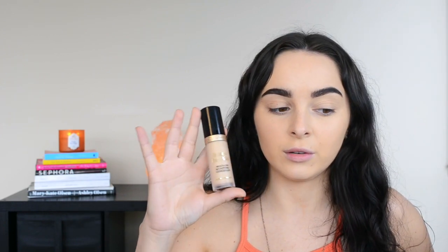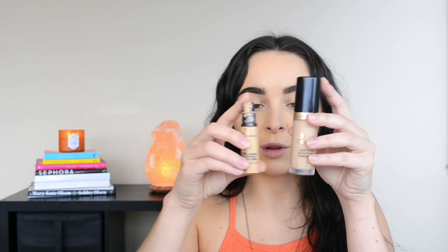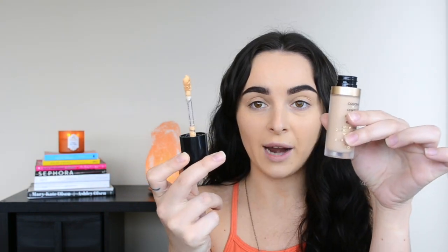I love this because it comes in such a big bottle for a concealer. Compared to, like, the MAC Pro Longwear Concealer, it's just not your typical concealer size. And it's because it's supposed to be multi-use. You can use it for many different things more than just concealer. So, big doe foot applicator.